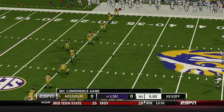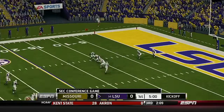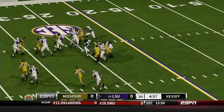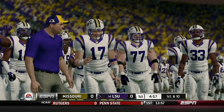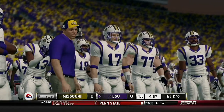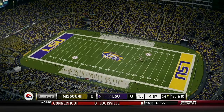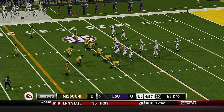Both teams are on the field, and we're just about ready to open things up. Hardy from the one. That was a great hit. He wasn't getting away from that one. Seniors probably think it seems like yesterday they took the field for the first time. Today, they take the field for the last time.